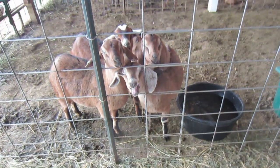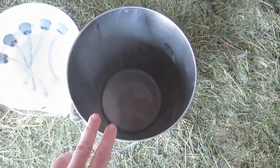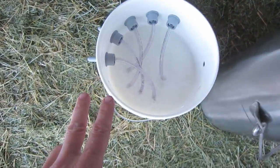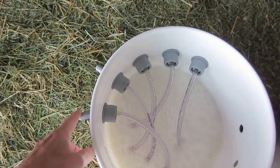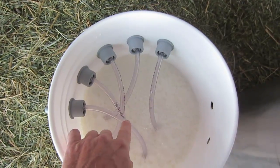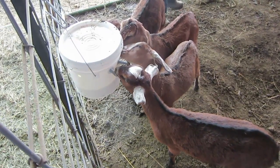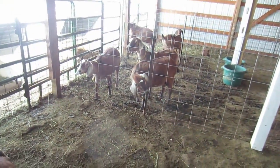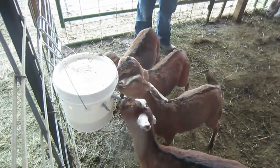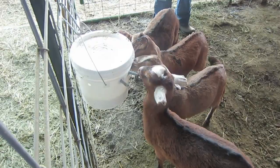So the goats know it's feeding time now. And what we've done is we've brought the milk from the container from the kitchen and put it in this great little, looks like a 4-gallon bucket, and you've got milking nipples on here, and they'll suck the nipples and get the milk out. Great little device. So this is pasteurized milk from all the mothers over here, and we pasteurize it so that they don't get sick from any bacteria. But they are going to town on the milk.